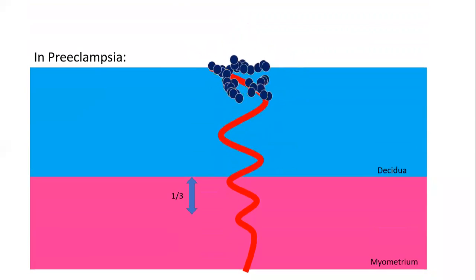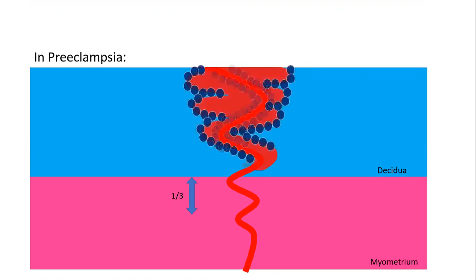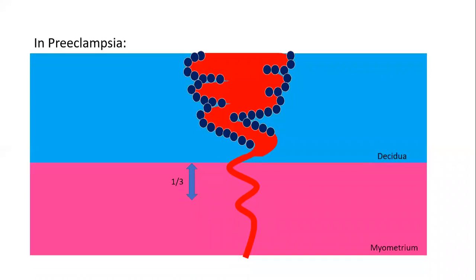By contrast, this is what happens in preeclampsia. So you can see the cytotrophoblasts haven't gone as deep as they did in the normal picture. And now you can see the artery is less wide. This is a problem, but not the biggest issue. The biggest issue is that they haven't invaded down into the myometrium. And that means that there's still this contractile portion of tissue around the vessel, and that will restrict the amount of blood getting to the fetus. And we'll just talk a bit more about that now.